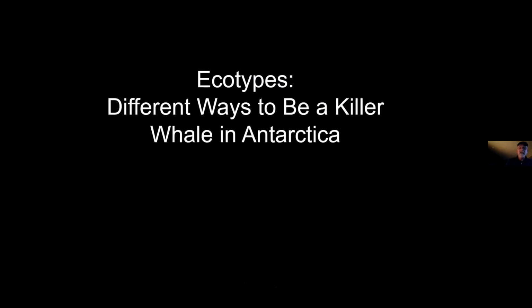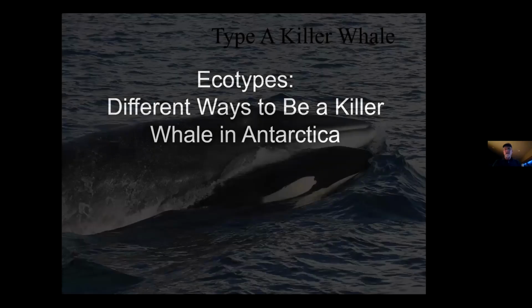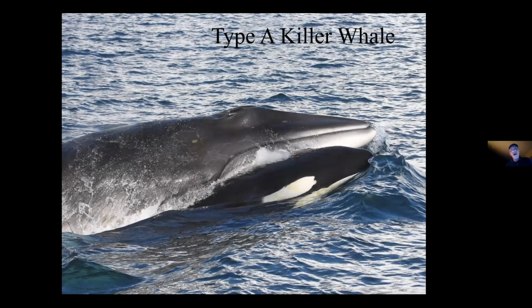So ecotypes. I'm just going to give you some information here on the different ecotypes and how they make a living in Antarctica. This is the type A, the open water black and white form. They are pretty conspicuous when they're chasing minke whales, and they will chase them for 20 miles or so at high speed before they can bring them down at times.